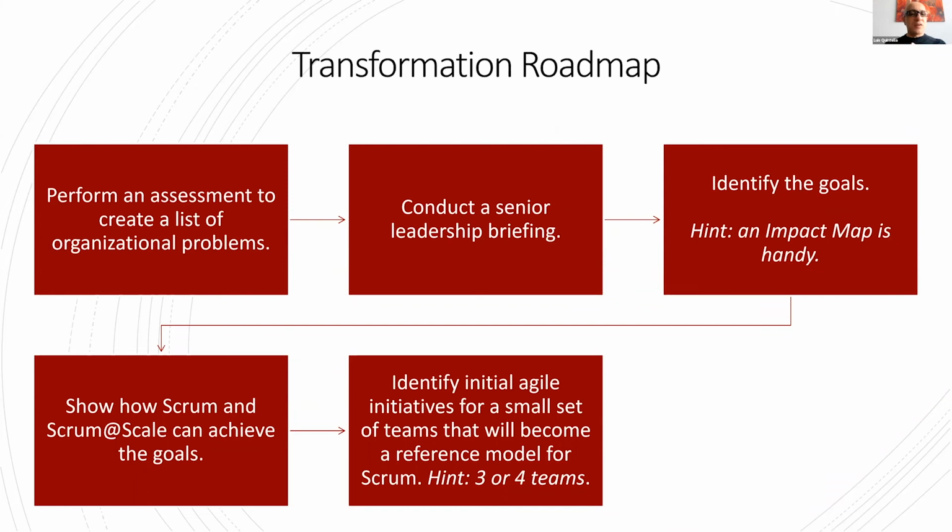And when you identify the goals, hint, do an impact mapping. I believe I talk quite a bit about impact mapping in one of the product ownership webinars. I do impact maps for everything because you understand the goal, who the actors are, what the impacts are, and what deliverables you have for all of them. If you're not familiar with impact maps, let me know. We can do a webinar just about it, okay?